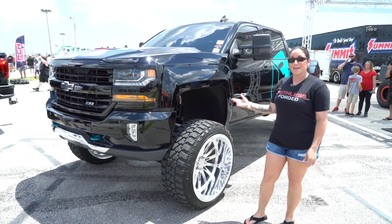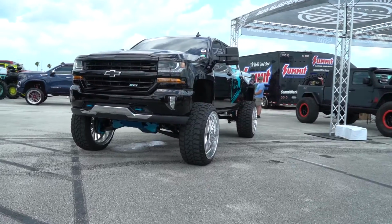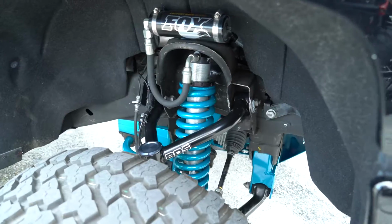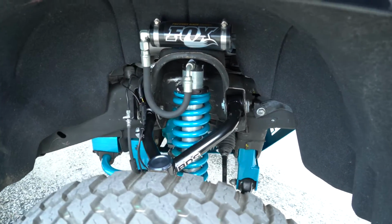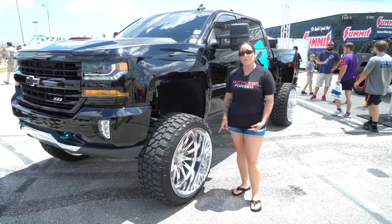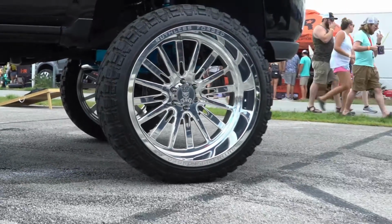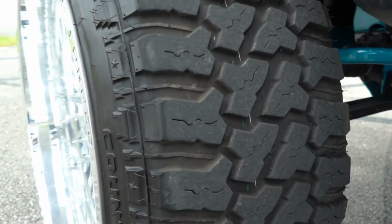This is my truck. I have a 2018 Chevy Silverado on an 8-inch BDS coilover conversion with Fox shocks and Fox reservoirs. I'm sitting on 26 by 14 Ruthless forged wheels with 37 by 13.5 by 26 Fury MTs.